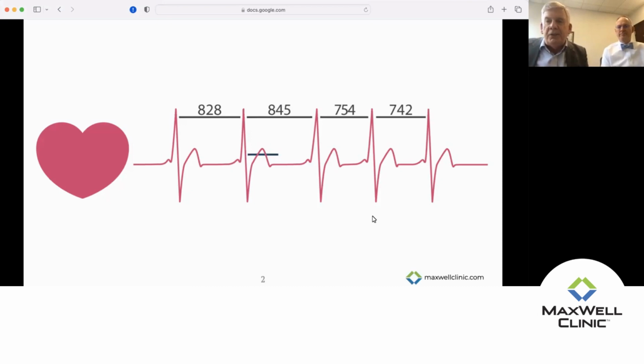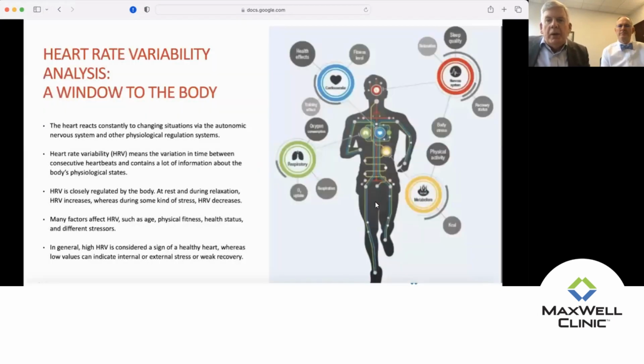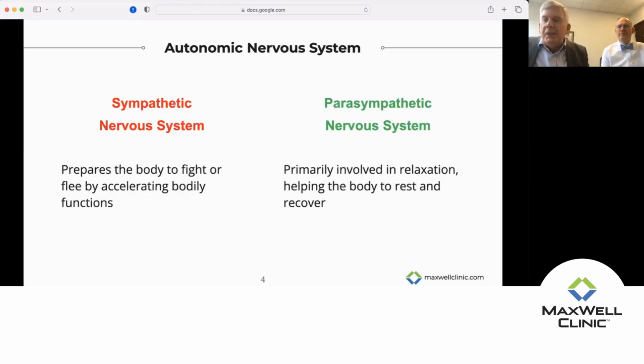There's an extensive body of research on heart rate variability, and it's a very useful tool to help us understand the autonomic nervous system. So as I just said, it gives us a window into the body, into the autonomic nervous system, and it's really helpful to see in particular patterns of stress and recovery. The sympathetic nervous system, when it is activated, prepares the body for fight or flight. It accelerates bodily functions, as opposed to the parasympathetic nervous system, which is primarily involved in relaxation, helping the body to rest and recover. And ideally, what we need is an interplay of these two.